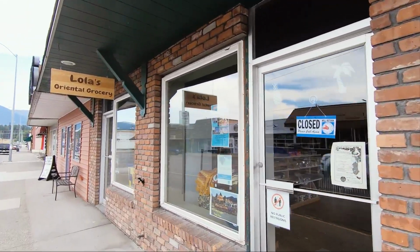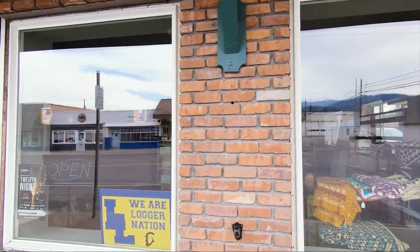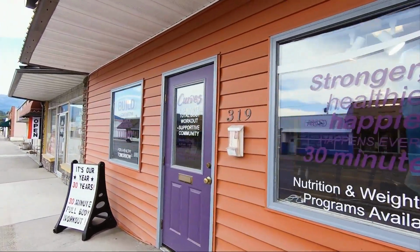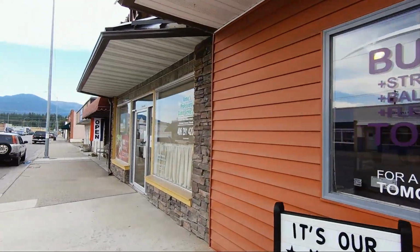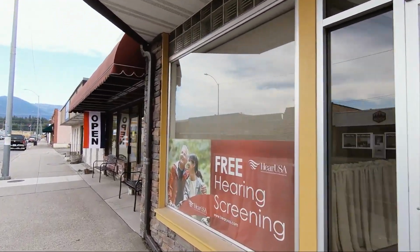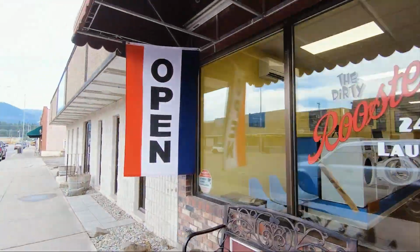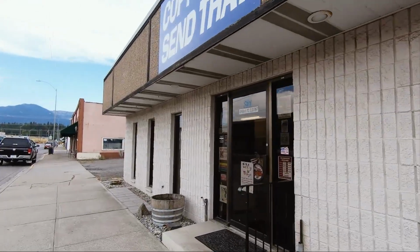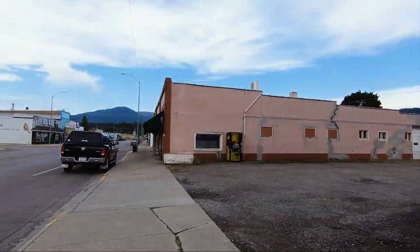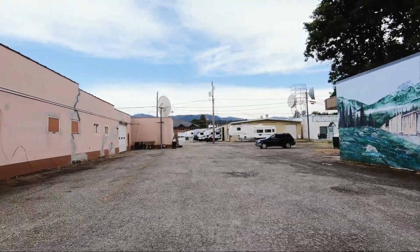Okay, Lola's Oriental Grocery. Wow, that's nice. I feel like even in Kalispell, I mean there are, but I'm surprised Libby has that, so that's great. Okay, nutrition and weight loss programs, Curves right here. Annie's Professional Cleaning Service. And the laundromat. Copy this and that, so probably printing needs. See some RVs parked over there. So I don't know if that's RV storage or if they are selling them.